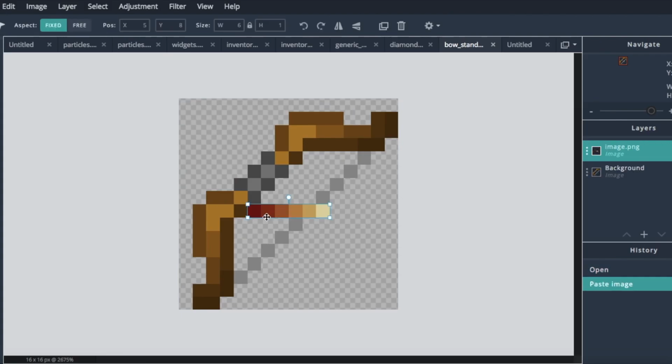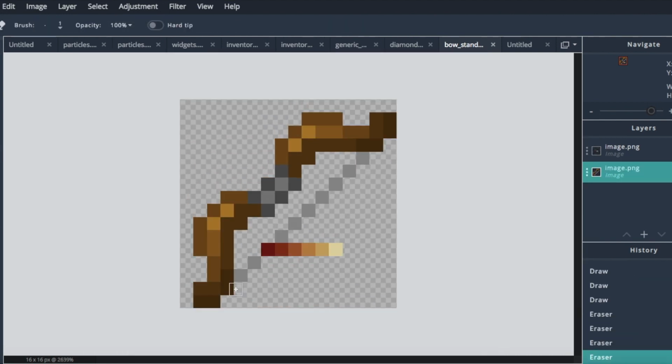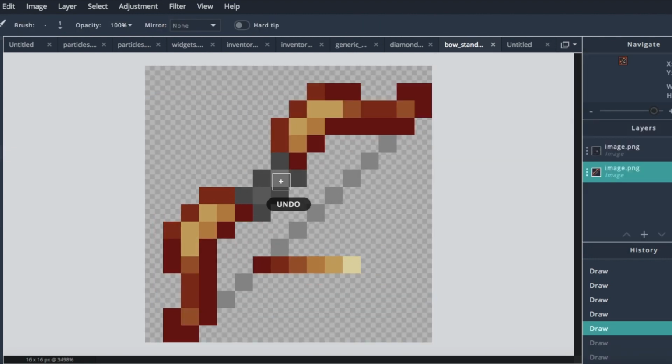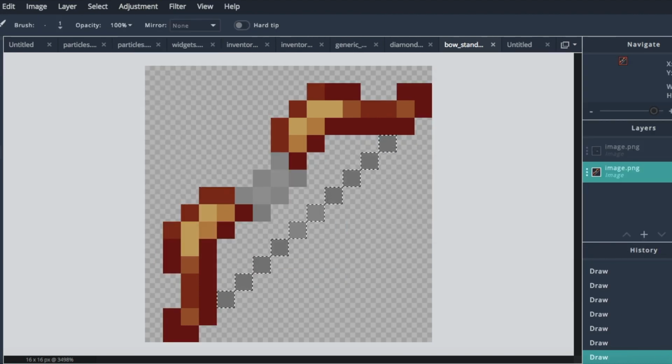Wowee. Okay, here's the bow. I really like the bow. I've always been terrible at making bows and rods and whatnot. You know what? I've just been terrible at making every single fucking texture. But I like the textures in this pack slightly more than I like the textures in my other pack. So that's interesting.